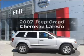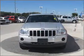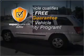Check out this 2007 Jeep Grand Cherokee. This is the set of wheels you've been looking for, with a solid six-cylinder engine connected to a smooth shifting automatic transmission. This vehicle qualifies for our free Super Guarantee Autos Vehicle Warranty Program.